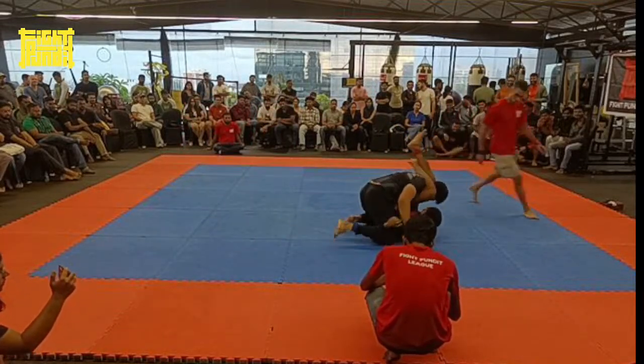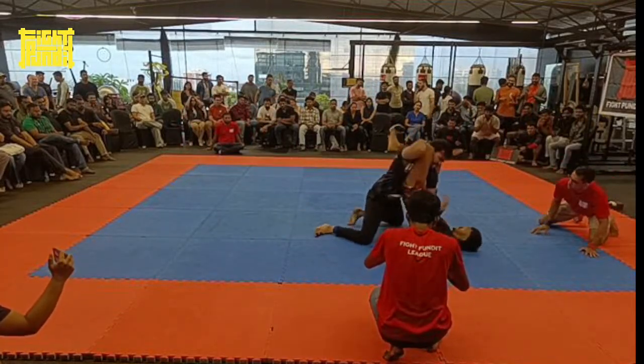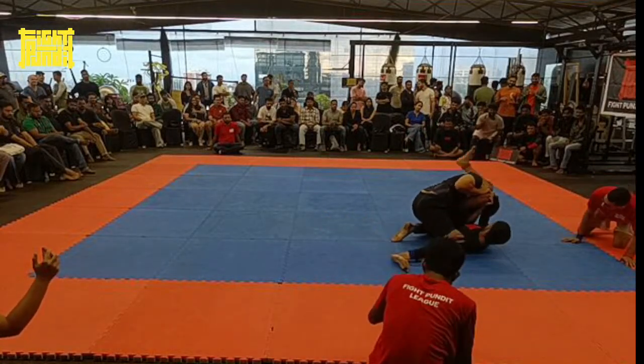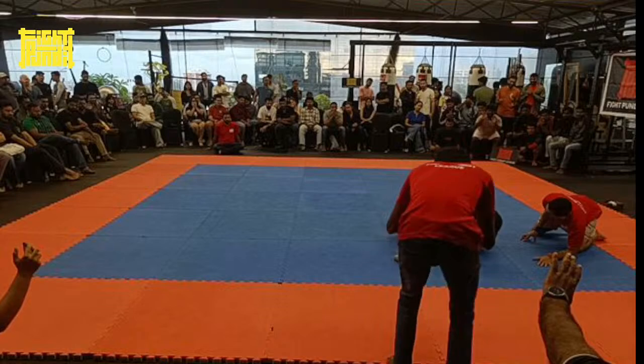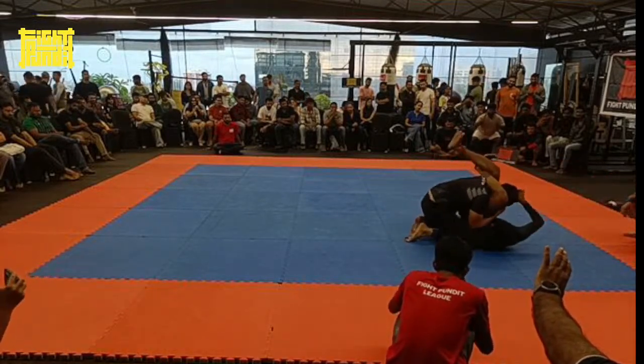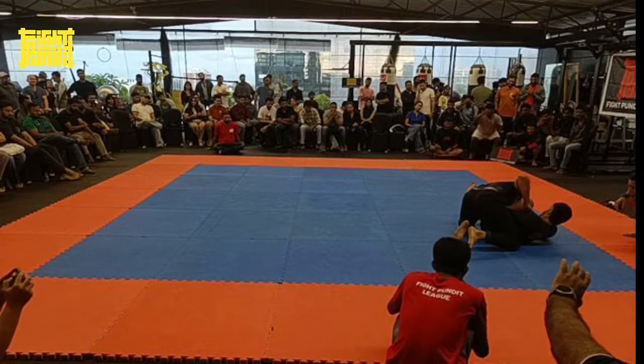And there is a triangle. What a beautiful piece of work there. Syed is heavier, but he really has to work hard here. That triangle is getting tight there, folks. You could see the tap at any moment now. And he's working that out with a beautiful americana on that far hand, gets the tap.